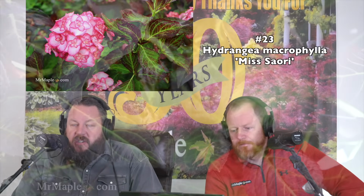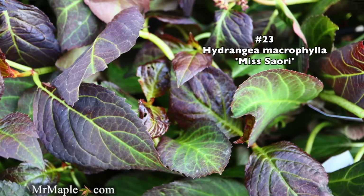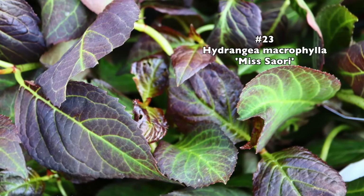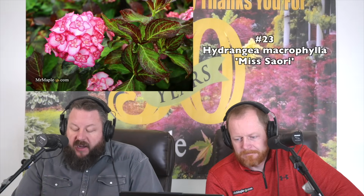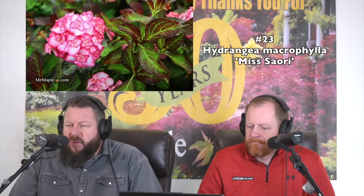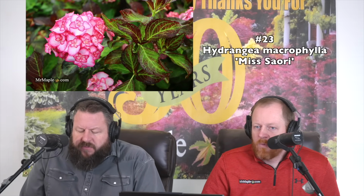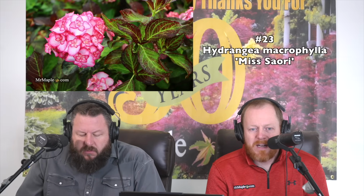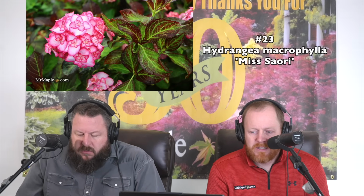Now this one is so next level. The foliage is the darker color, so you get this darker foliage. You also get this multicolored flower, so you get this white and pink flower. Absolutely amazing over top of that darker red foliage. It's one of those hydrangeas that even when it's not blooming has something special for you. Yeah, it won the 2014 Plant of the Year at the Chelsea Flower Show. And for a hydrangea, this one just tops the cake.